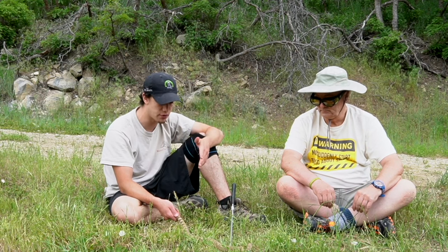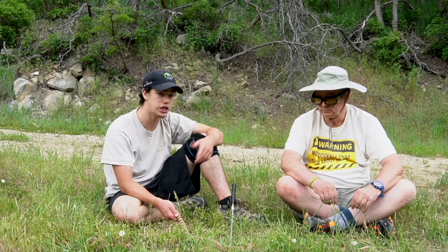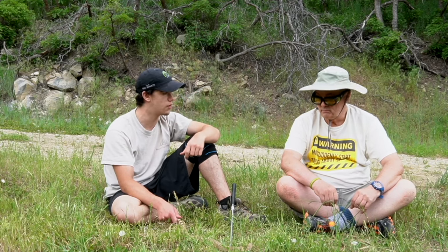These snakes can be found in a wide variety of conditions in a wide variety of habitats. So your chances of seeing the snake if you look enough are pretty good. This is by far the most common venomous snake in the state of Utah. You can find them pretty much all over the western portion of the state.